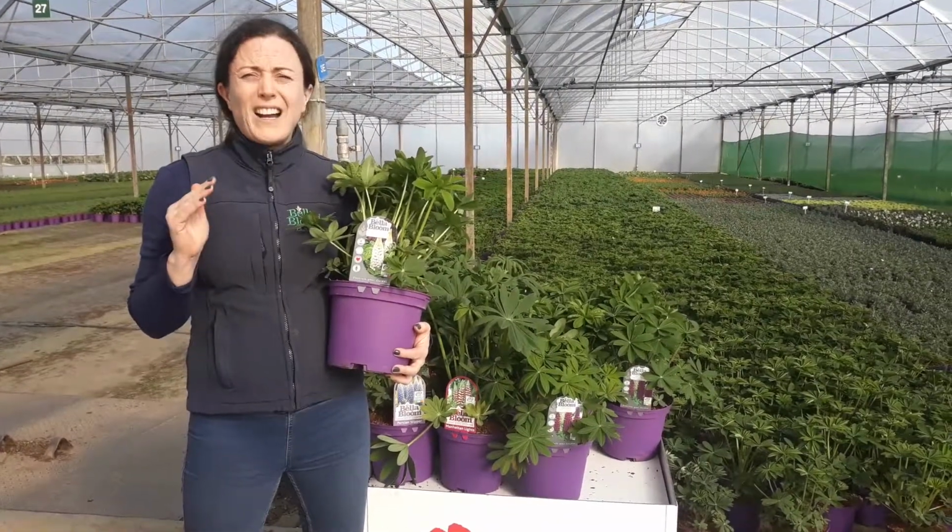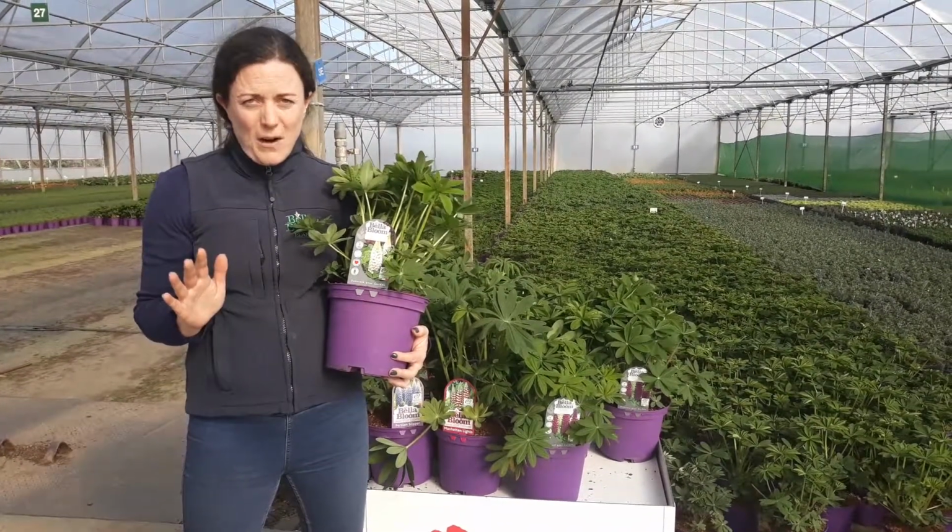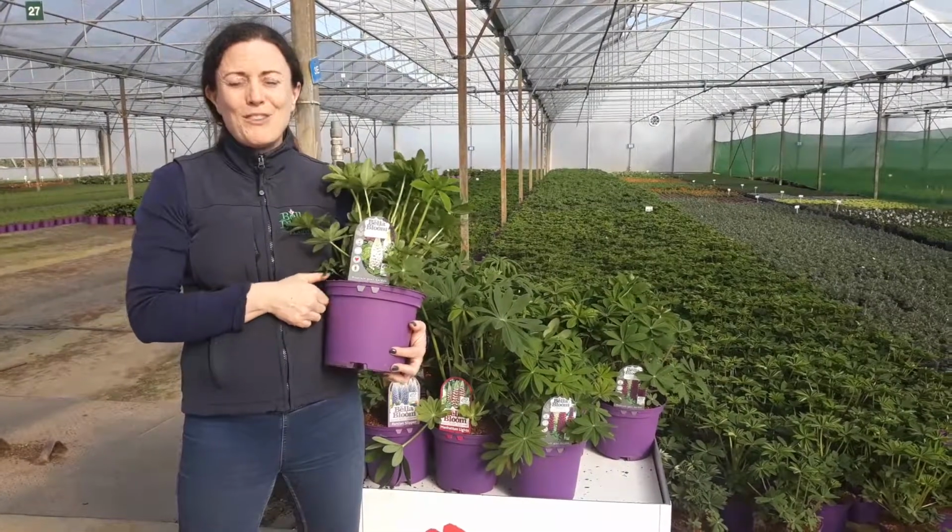Our 4 litre lupins are extremely strong, the best on the market. Now's the time to buy them before they sell out.